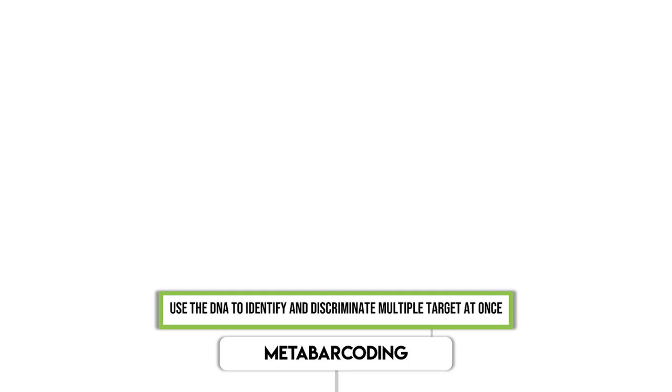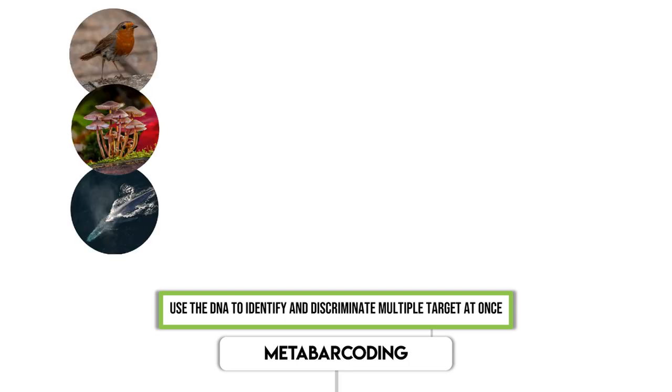With metabarcoding, we can use the DNA to identify and discriminate multiple targets at once. Let's start with the previous example, but this time with three species of mushrooms instead of one. I know some of you could argue that for three mushrooms, it could be easy to perform three independent barcoding approaches. But think about 50 different mushroom species, or 1,000. This is the true power of metabarcoding. So we will follow this particular example for an in-depth view of the different stages of the metabarcoding technique.